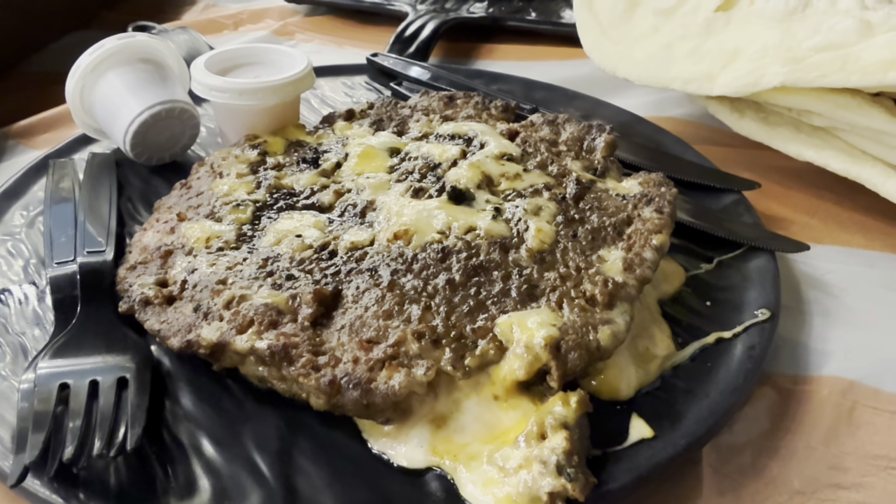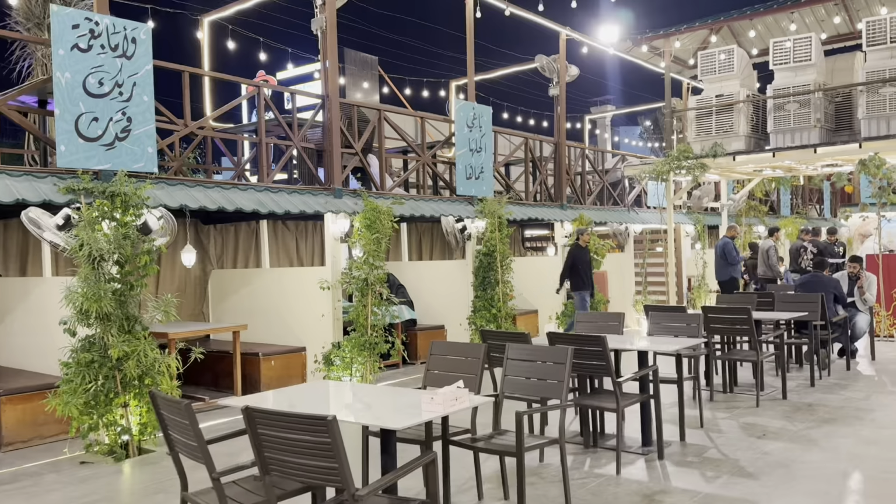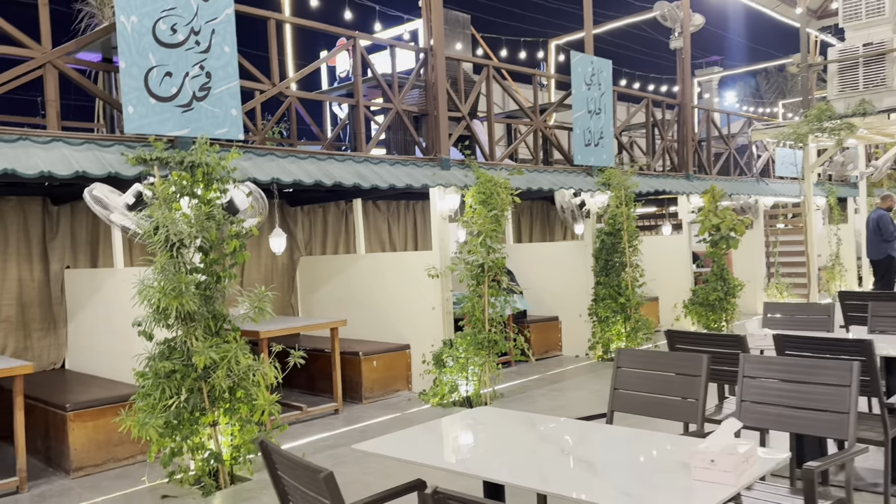I have come to another local restaurant, trying some meat dishes. You guys, the steak has cheese inside it. Wow. Honestly, the food was so good. I can't even explain. So this place is actually in a farm and all the meat is freshly produced in the farm itself.